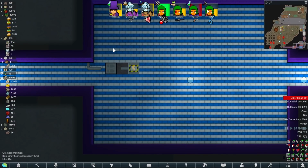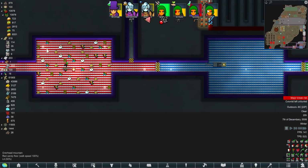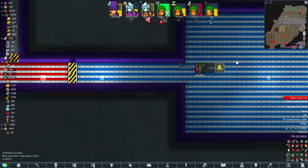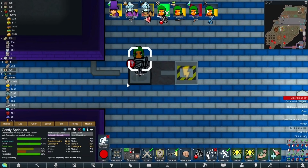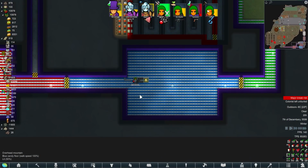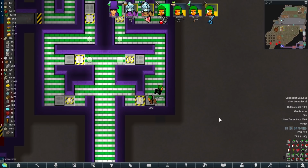The problem is I can't even test if it works because you can't trigger it with... Sprinkles, come here. You can't trigger this with your own people. That's another mod that we have in the pack. So we are going to have to just build it and hope for the best. And there we have it. Thank you, little Loompas. That is room 3 complete.